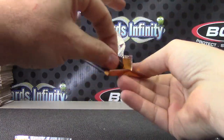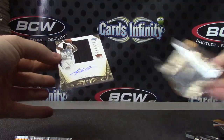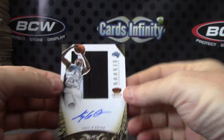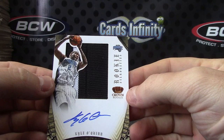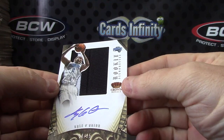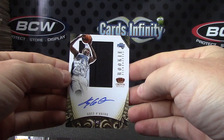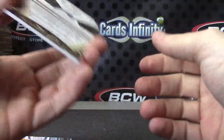It's patch. And it is numbered 16 of 25, Kyle O'Quinn. Silhouette rookie patch autograph. 16 of 25. Alrighty. That'll do it.